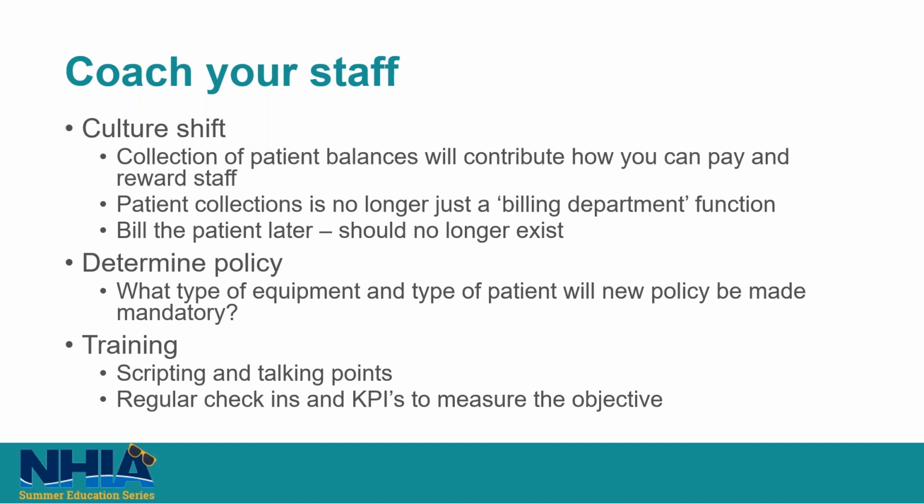And I've said this a few times already in the entrance of the slides, it's not just a billing department function. We can no longer just bill the patient, and that mentality should no longer exist. Yes, we will bill the patient, but we have to secure the asset as well. So determine your policy. What type of equipment or service is going to be made mandatory?